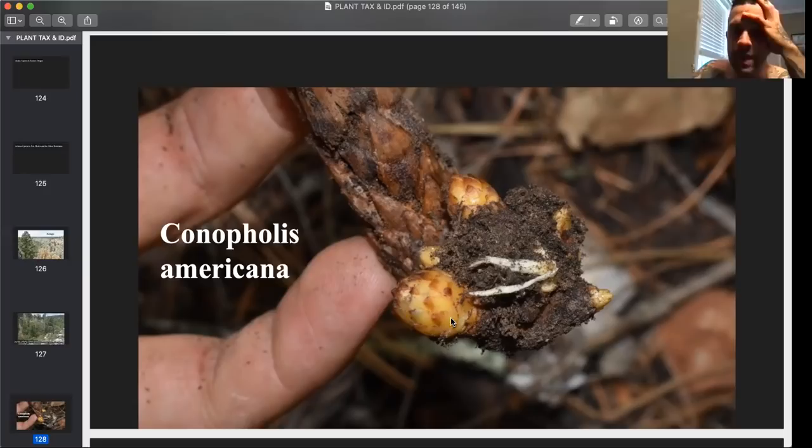And there's plenty more there. Conopholis americana growing in the Chihuahua Desert, which is, I mean, if you know this plant, you know the habitat it's found in. It's unreal. It's very strange to see it on the map of what is technically the Chihuahua Desert. But again, it's growing in this refugia, this tiny canyon.